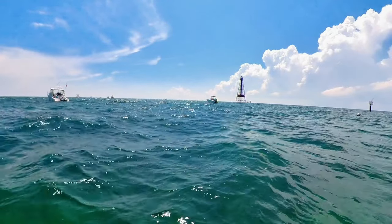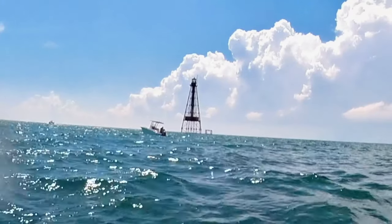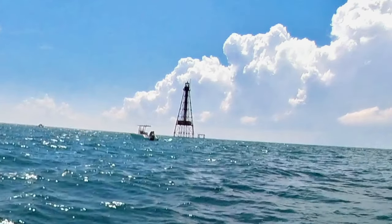The Sombrero Key Lighthouse was built in 1858 and is surrounded by coral reefs. It stands around 142 feet above the water, and it can be seen for at least 18 miles away.